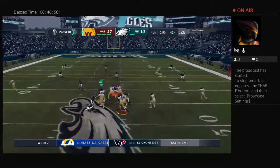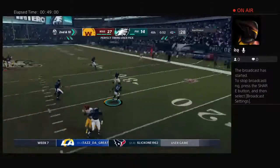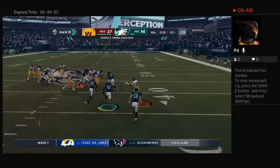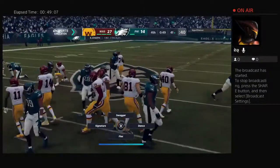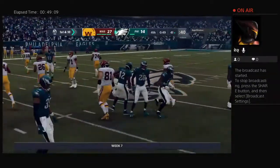Tannehill going to throw it. And intercepted. Maybe the turning point they need. Picked up by Carl Joseph. And he's able to get it back to the 41-yard line.